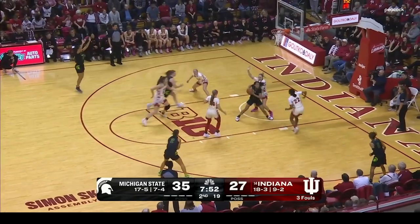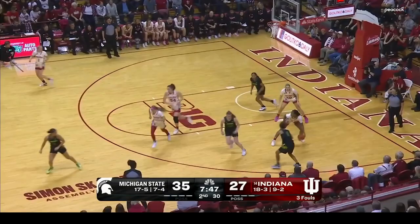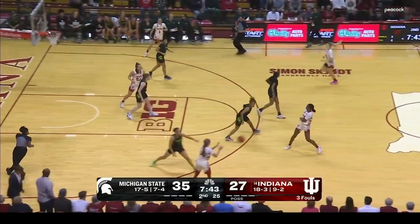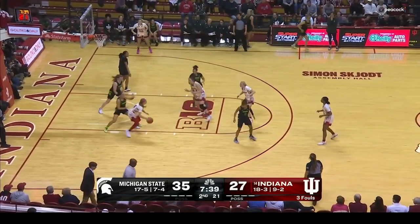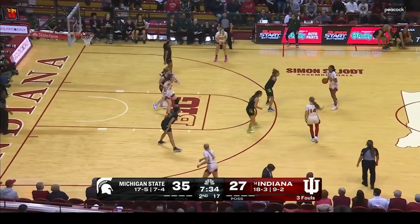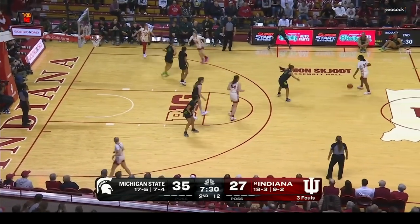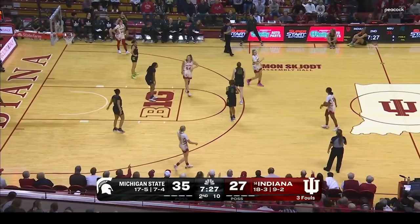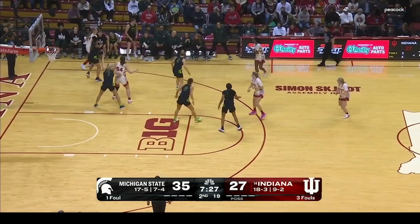Kimball whipping it inside. Tate, undersized, she doesn't care. And back to Indiana. Scalia off the dribble, something she's been adding to her offense recently, gets it back. Mackenzie Holmes really trying to work inside the paint. This is what I want to see, her setting some ball screens, kind of stretch the defense out, get different looks. A-Roll picking up the foul.